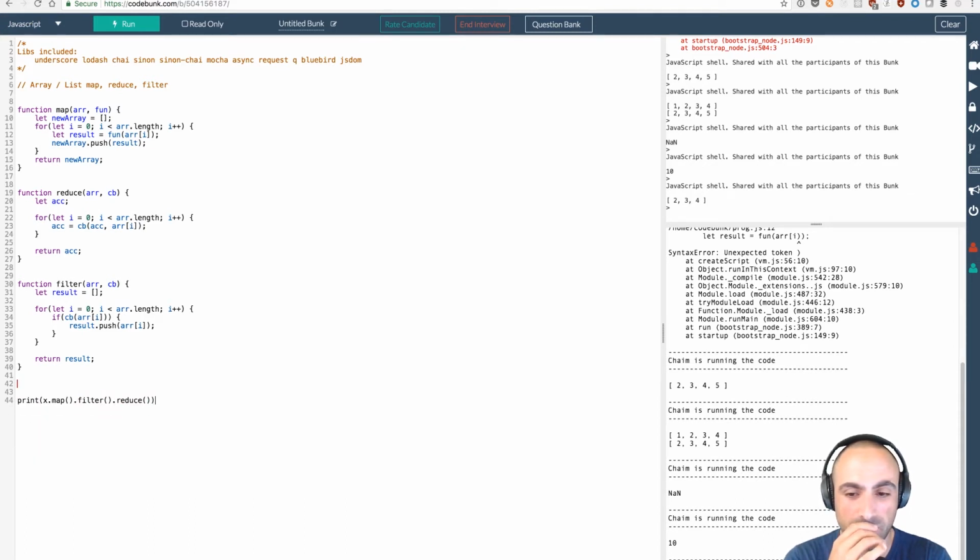Okay, right. So we can do x.map.filter.reduce, and the question becomes, why is that possible? Why don't I have to wrap one inside of the other? In order for you to be able to call .filter on the result of .map, the result of .map must still be of the array prototype, which is fine because map returns an array.